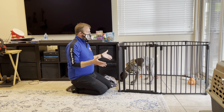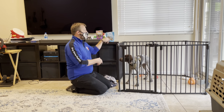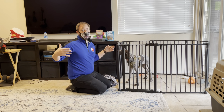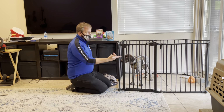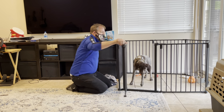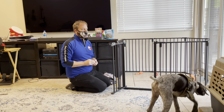I would roll this up. Usually what I do is I put the kennel in the backside and I attach the fencing to the kennel, not around the kennel, because the kennel takes up a lot of space, but if we attach it to the kennel it can be a support for it. Again, you see her pawing at it, so anytime she wants to come out, we're going to let her come out, because otherwise we're creating that negative experience.